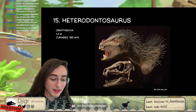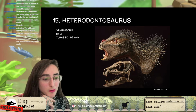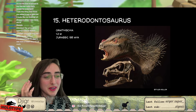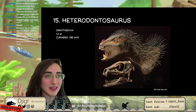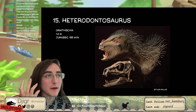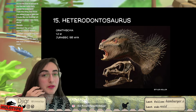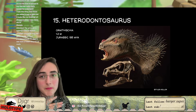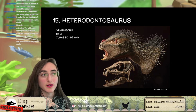15. We are at the middle. Heterodontosaurus, another of the cursed Tober lists. Imagine a very cute little dinosaur, but actually it has enormous canines, which is very weird because for very long mammals were considered like the only group where you can have differentiated teeth. This is a misconception that is slowly but surely falling apart with recent observations.